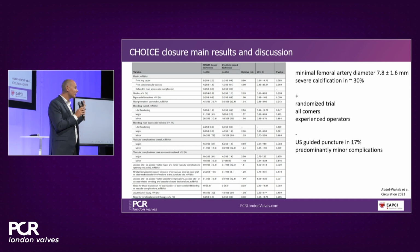Now, the plus is certainly that this is a randomized trial. It's quite a large number of patients. These are all-comers, they included a lot of patients, and these are experienced, large-volume centers. So I think they did a good job. The minus is, as said before, that ultrasound-guided puncture was only performed in a minority of patients, and we see predominantly minor complications, so a lot of hematomas that may not affect the short or long-term outcome of the patient.